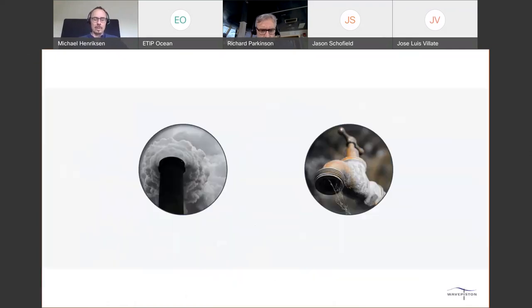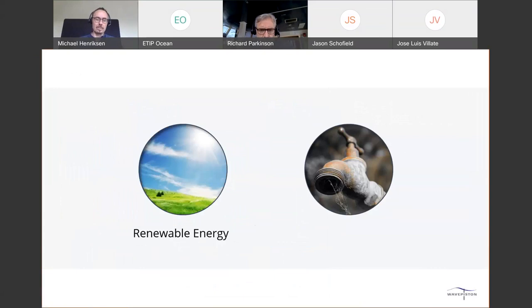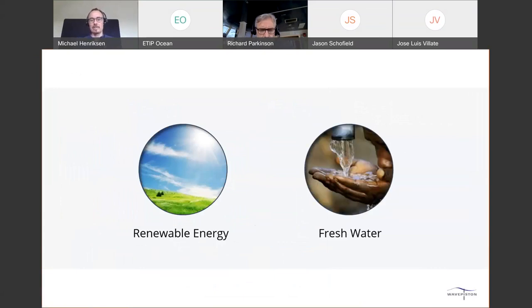We're working on two things. We are delivering renewable energy, we need to replace fossil fuels with renewable energy, and we are also working with desalination, getting more fresh water out. That's sort of our two end products.